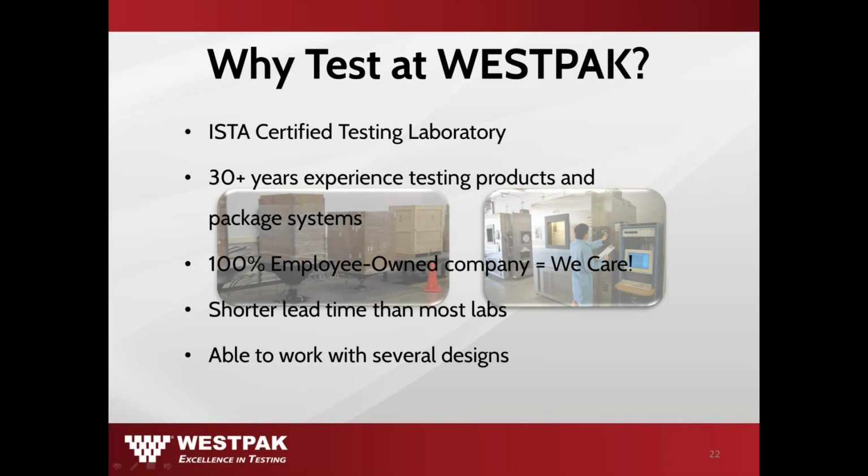So why test with WESTPAK? We are an ISTA certified lab with over 30 years of experience testing products and packages in many different industries. We are 100% employee owned and have expertise within our team to help guide you through the certification process. As you can imagine, with the variety of products Amazon sells, they have a lead time for certification testing in their lab. At WESTPAK, we're typically able to begin testing within 5 business days.